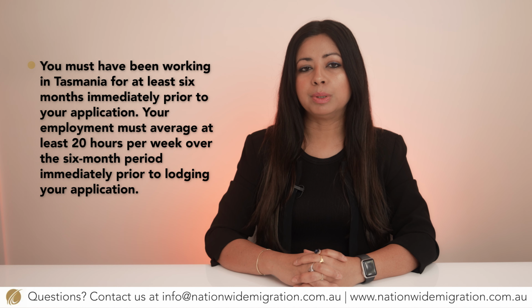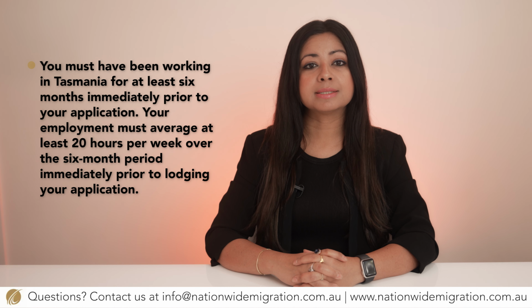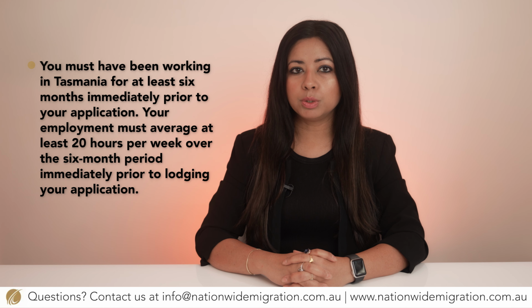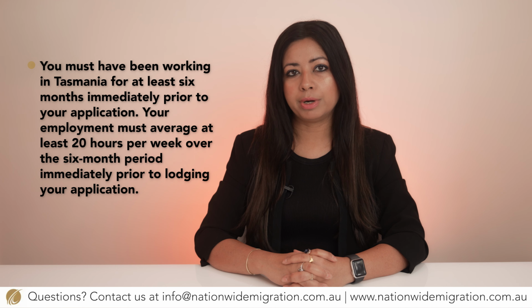Now let's look at the first one, which is the Tasmanian Skilled Employment Pathway. To be considered for this pathway, you must meet all the criteria. If you are working in a role classified as skill level 1 to 3 according to ANSCO, you must have been working in Tasmania for at least 6 months immediately prior to your application. Your employment must average at least 20 hours per week over the 6-month period immediately prior to lodging your application.